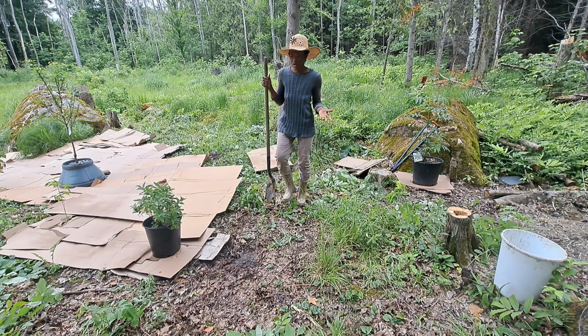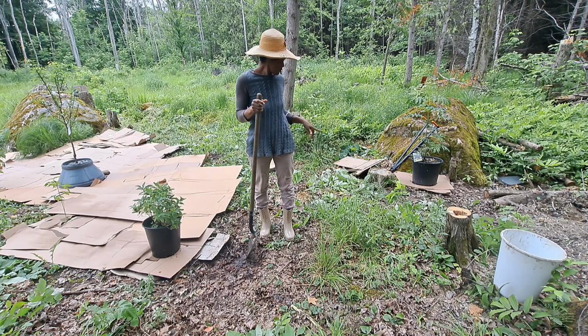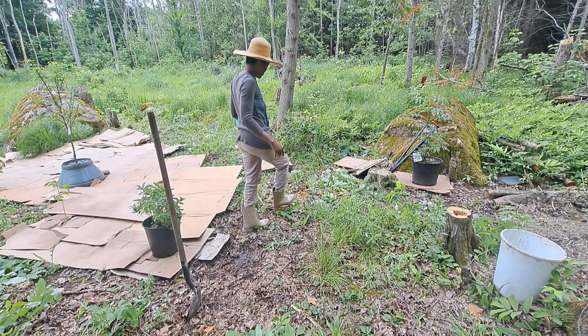There's so many rocks around in this area here because we are on the Canadian Shield for sure. And so I was trying to see if I could dig that one out, but I think it's too big, so I'm going to leave it be and put the cardboard over it.